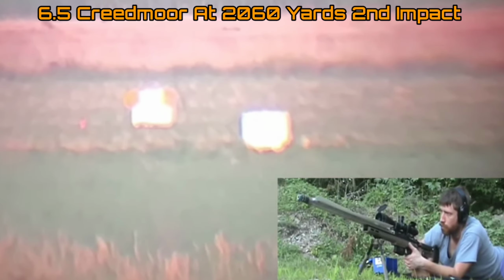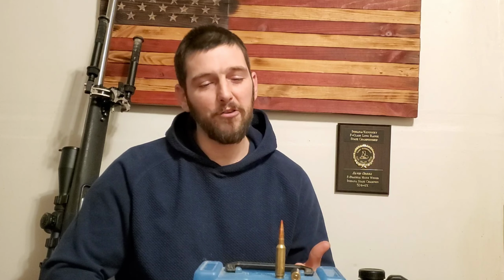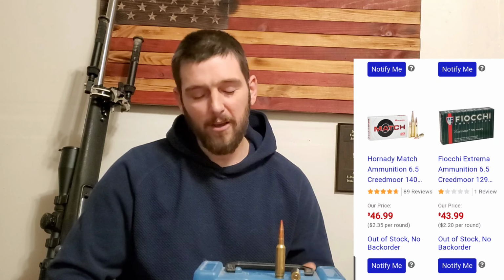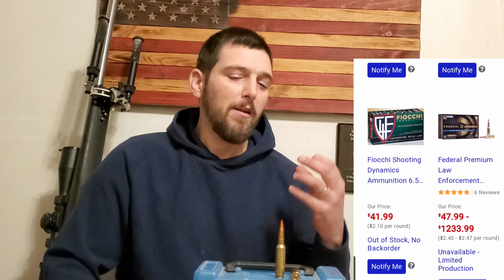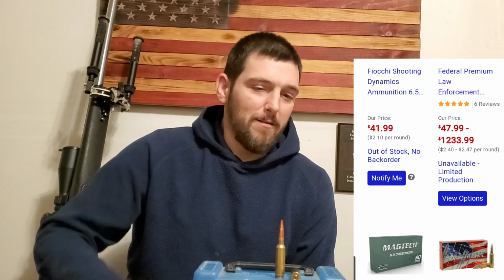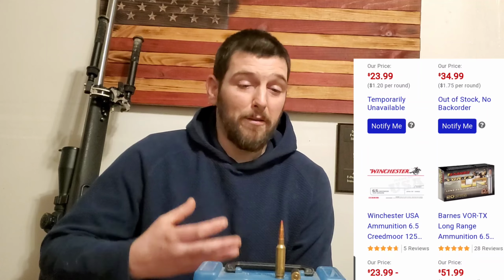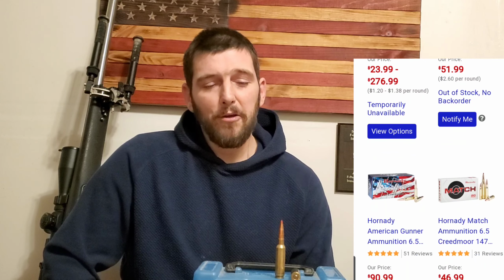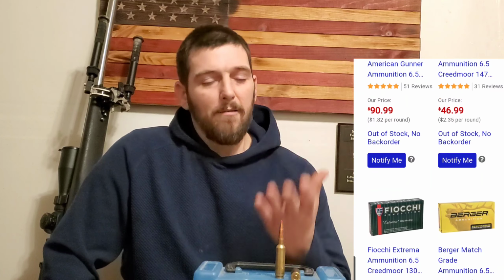You're looking at a new shooter, typically not a hand loader, so you're going to be able to find ammo on the shelves. So many different companies have adopted 6.5 Creedmoor, do ammo for 6.5 Creedmoor. There's barrels on the shelves pretty much everywhere for 6.5 Creedmoor. 6.5 Creedmoor has been adopted so heavily by all these different manufacturers, and is a typically flat shooting cartridge that gets a long barrel life. I think it's an excellent choice for somebody who's wanting to get into precision shooting. So that's what I wanted to say.